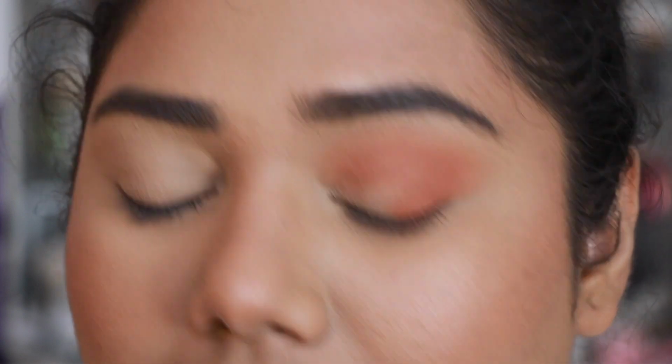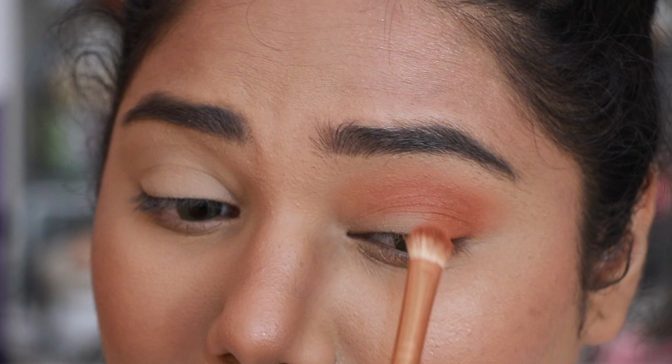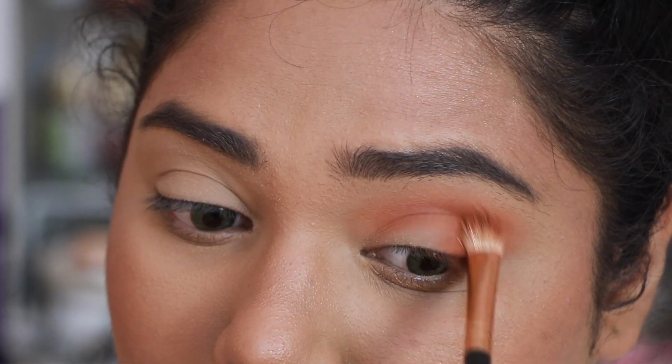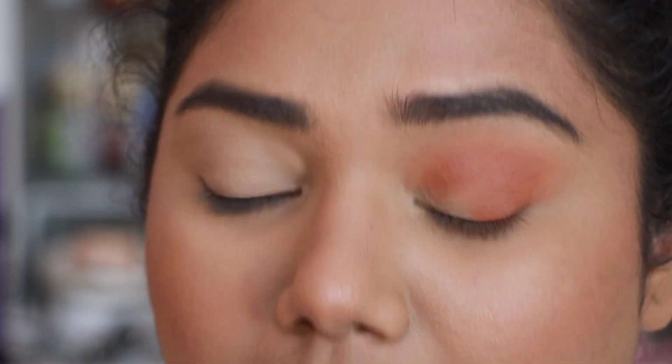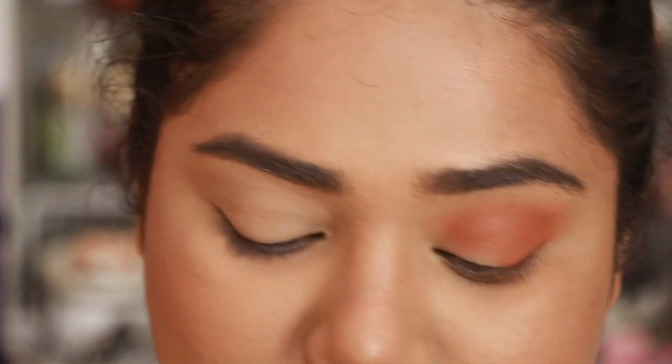Everything is just blending into one, right? Yeah, it's not showing up completely, and I'm literally taking so much of the product. I'm not even kidding you. So I think the brown shade didn't perform as well as I imagined it to be.